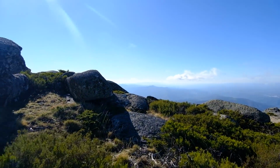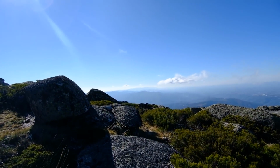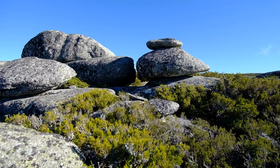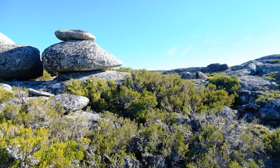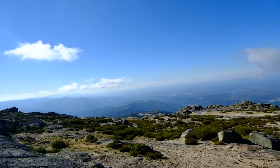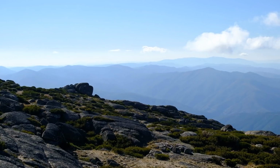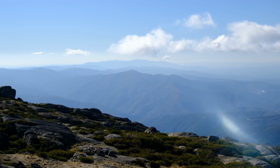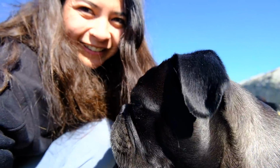How gorgeous is that? Look how cool the rock formations are up here. Are you ready, guys? Check this out! It's gorgeous, isn't it, Onyx? You can't stop looking at it.